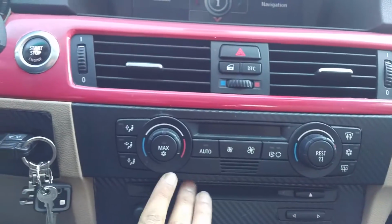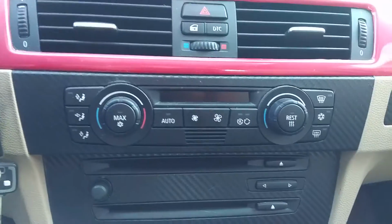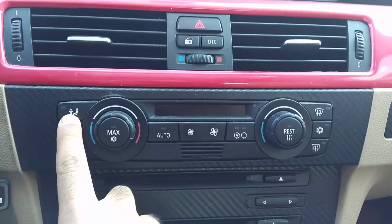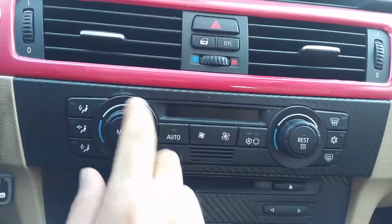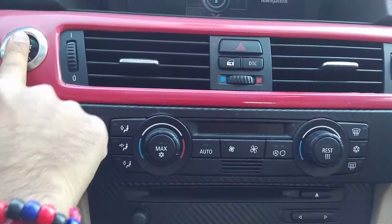As you can see, all the interior is wrapped. Even this part is wrapped. This should be beige, but it's wrapped carbon fiber-like material. This is the heater setting, so it goes up to your face, to your feet. And it's independent, so this could be for the passenger, this could be for the driver.